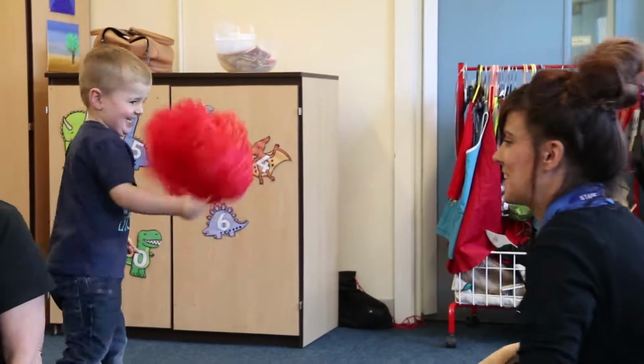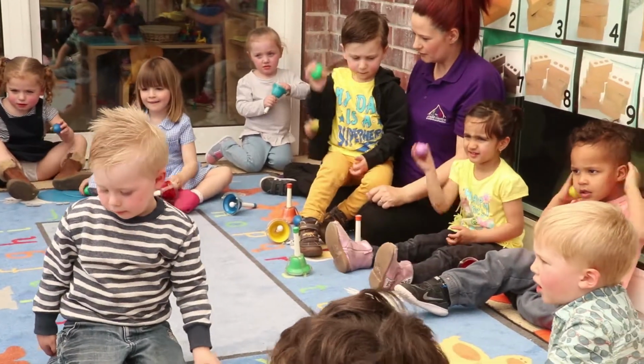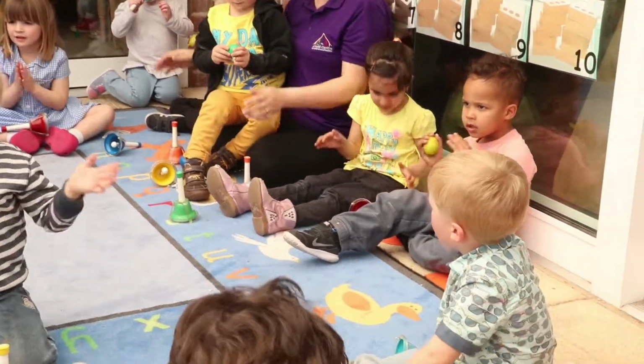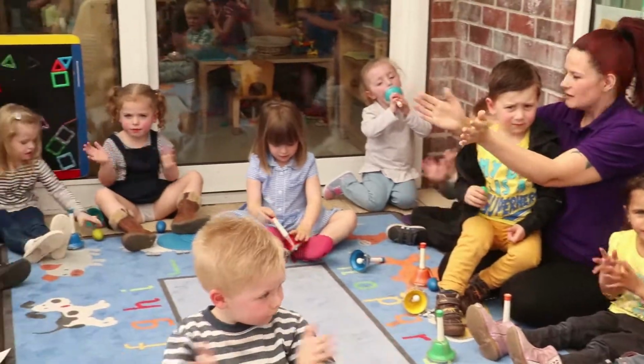We all enjoy doing actions to nursery rhymes, which are great for helping us remember the words, bring the action to life, and developing our fine and gross motor skills. Could the children perhaps make up new actions that make songs much more personal and perhaps a little bit funnier?